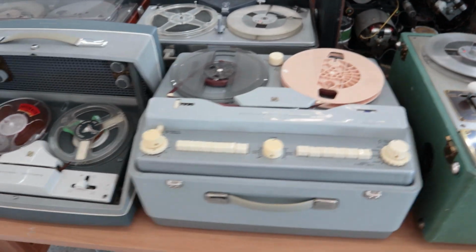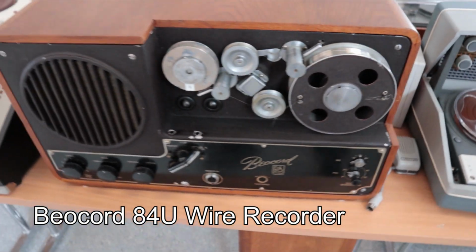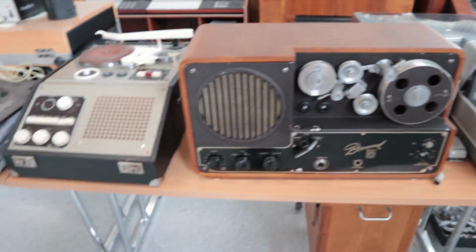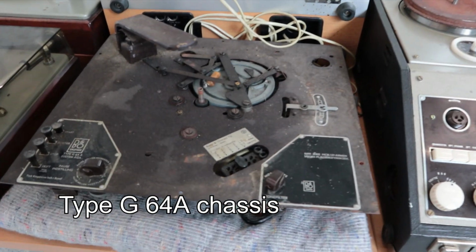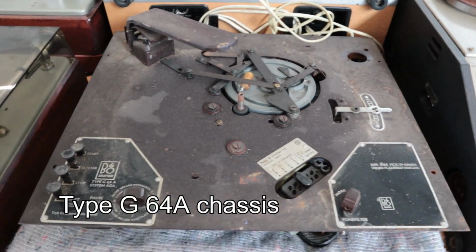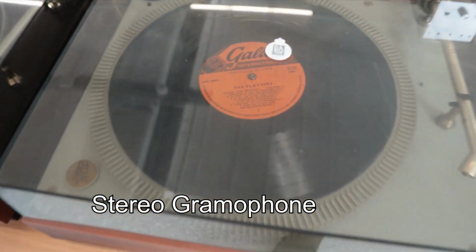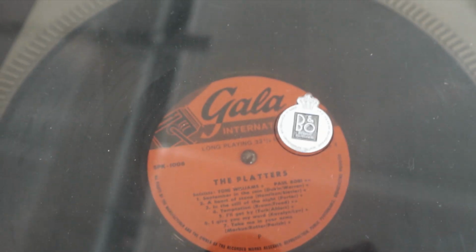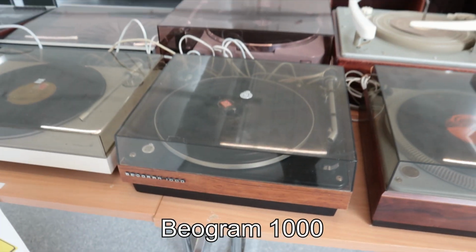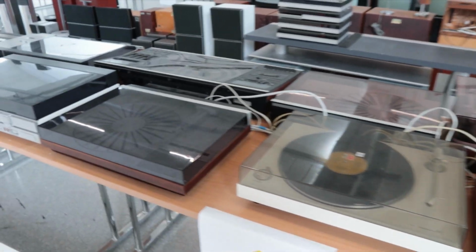We've got a lovely display including the Bel Canto portable open reel recorder and their wire recorder. So that's the one we saw the back of a moment ago. And it's good to see that as well as complete finished items, we've got chassis from different turntables here, B&O's first stereo gramophone. We're moving through at quite a pace. I recall my parents having a B&O Gram 1000. It's wonderful to see that as part of the collection here.